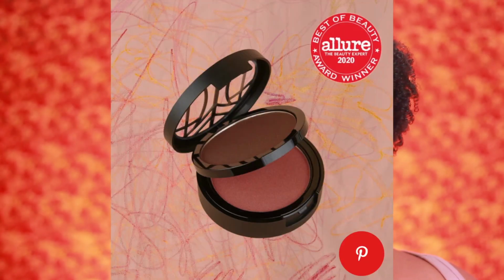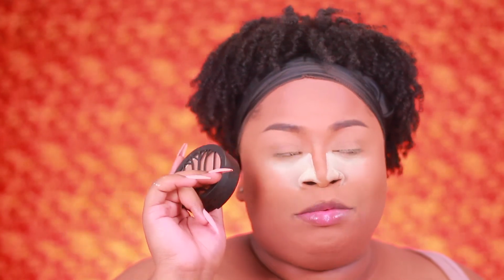So shout out to the Lip Bar. I've been trying to get y'all on and put y'all onto the Lip Bar and this bronzer for the longest. So it just won the award, Best in Beauty. Get it. Period. It is really, really good.